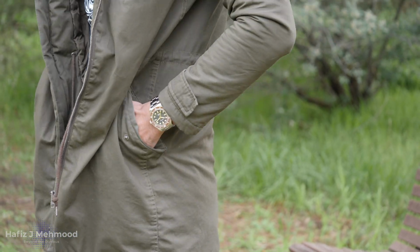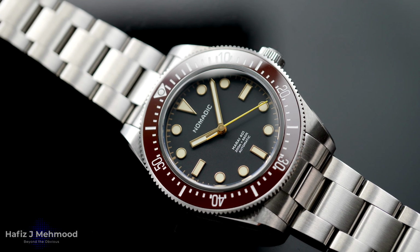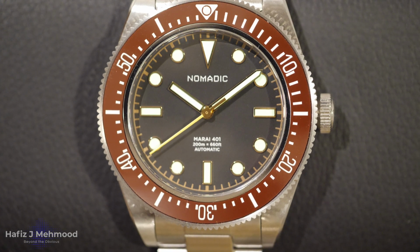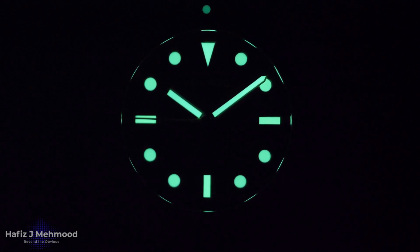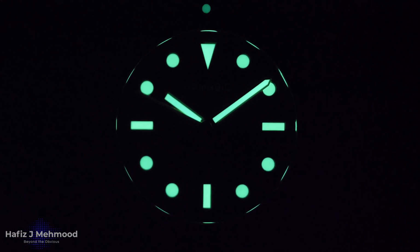Probably one more critique is that while the lume on the dial is beautiful, bright and impressive, there is no lume circle on the seconds hand, which I typically find a bit limiting and underwhelming, as I do like to see the seconds hand sweep in the dark, so the watch can also still be used to time seconds even in the dark.